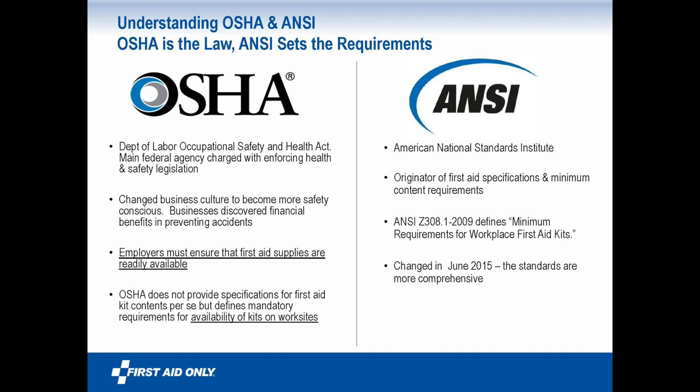It's easy to do it at the home base, right? A lot harder to do it remotely, but it's the employer's responsibility to make sure first aid is readily available. Now, OSHA doesn't provide specifications for the first aid kit content, but they actually reference ANSI.